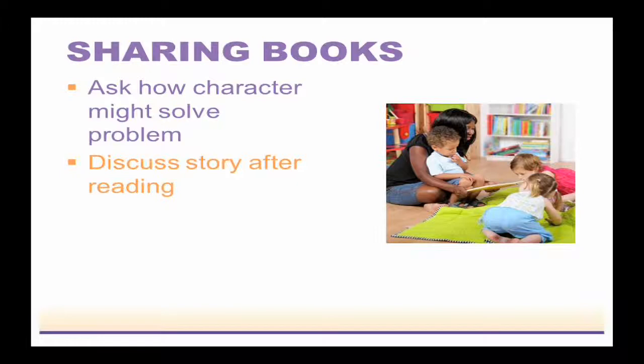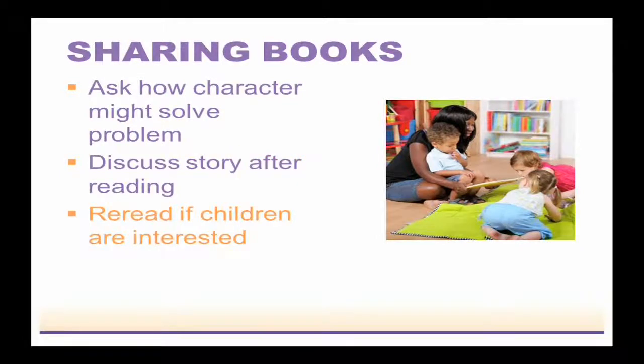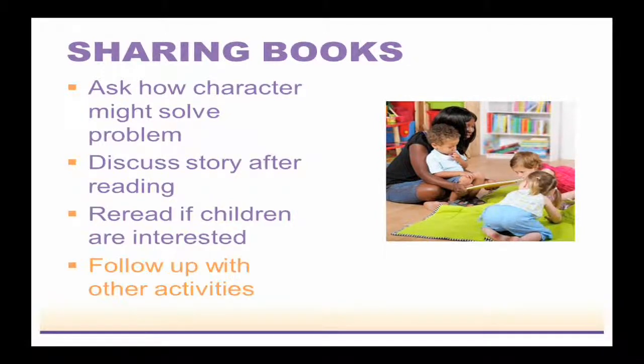With Alexander and the Terrible, Horrible, No Good, Very Bad Day, you could ask what happened to Alexander. How did Alexander get over his bad day? Have you ever felt the same way? Make sure to reread the story if children are interested. Sometimes hearing the story several times makes it more familiar and comforting to children.